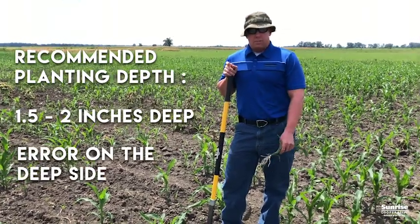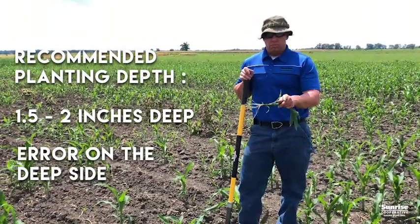So hope that helped identify maybe a problem you may have this year. Make sure you check that planting depth.